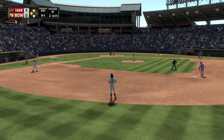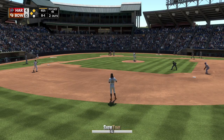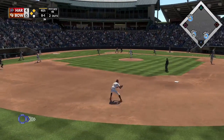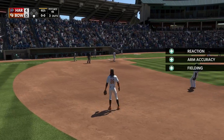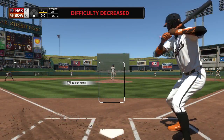Ready once again, Jeremy Valencia. He'll look to bounce back after striking out his last time up. Here we go. Towards second. Stand up, stand up, stand up. Woods comes up with it. Throw in time, and the side is retired. So 1 run here on 2 hits, no errors, and 2 men left stranded.